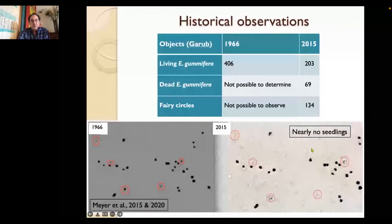We've obtained an aerial photograph of the Garub region in southern Namibia. This is a small part of the aerial photograph. It was taken in 1966. We ground-truthed all these black spots and found them to be Euphorbia gummifera. There are no other big species growing in that environment. We then determined what happened to these Euphorbia gummifera in 2015, ground-truthed them all, of course, and found that 134 of them have died and formed fairy circles, or what looks like the beginning of fairy circles.